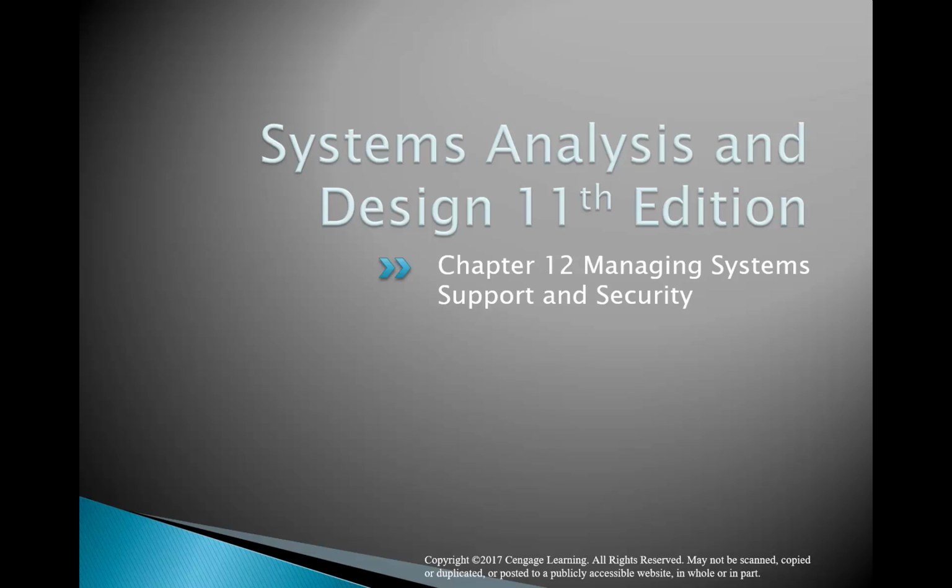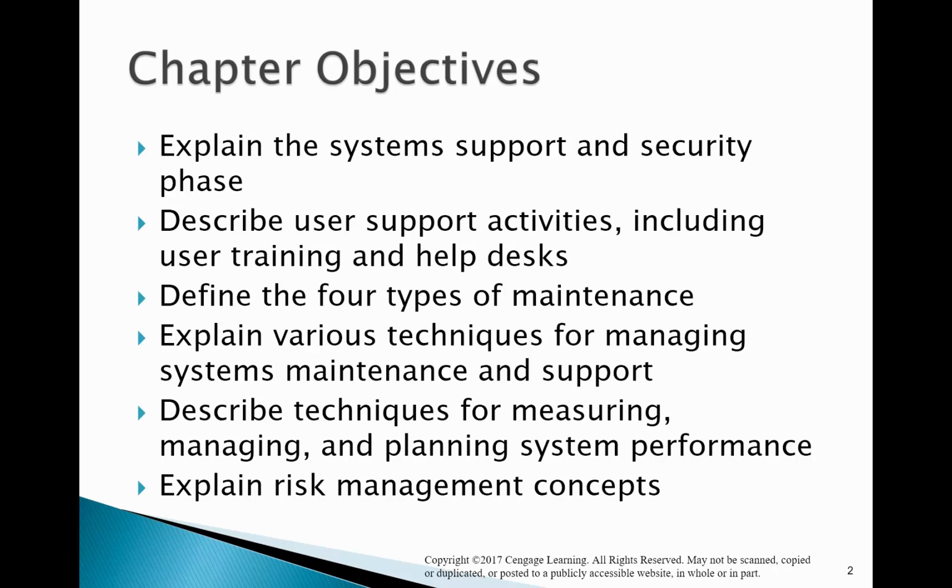Okay, let's go ahead and wrap this up. Chapter 12, Managing Systems Support and Security. So we've got our system in place, and now our goal is to manage it. We've got to support it. We've got to secure it. Let's see if we can find some areas in here that would make a lot of sense.